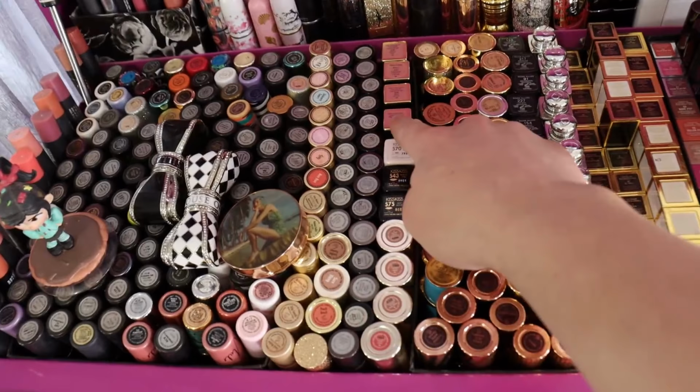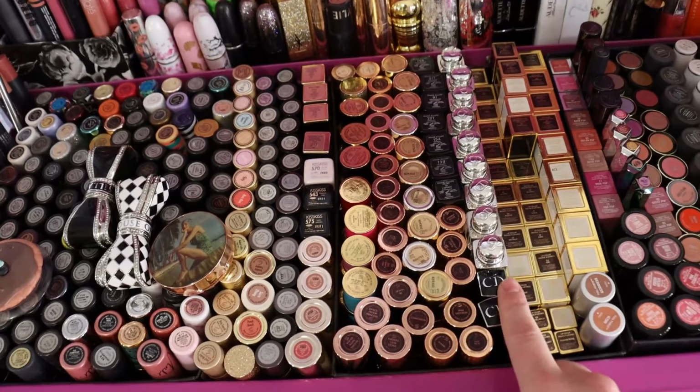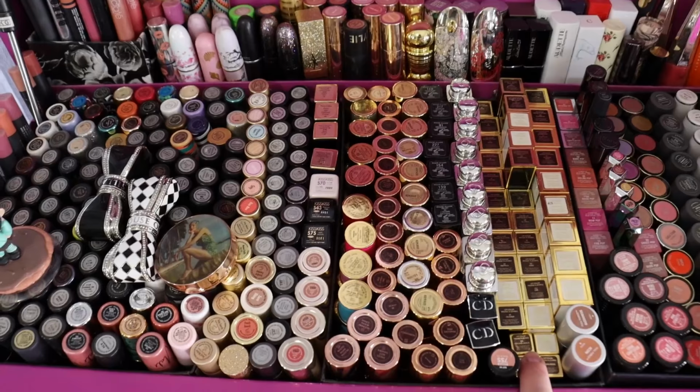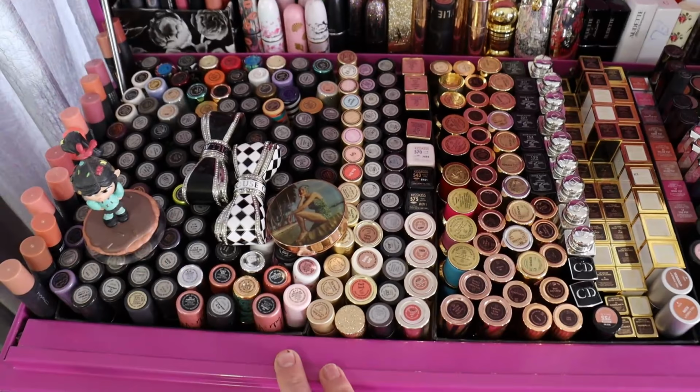Estee Lauder, I decluttered a bunch of these lipsticks because they went rancid, much like a bunch of my full-size Tom Fords did. These ones are all good, but I had decluttered quite a few of them just because they went rancid. I don't buy them as often nowadays because they cost too much money to go bad so fast. Because like, I've got some old MAC lipsticks that are just as good as the day I bought them. But then we've got some Becca, Guerlain.